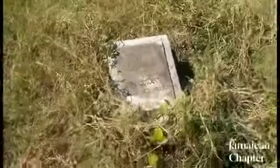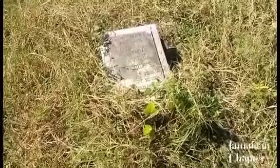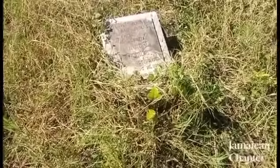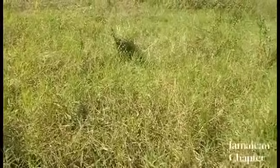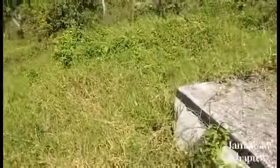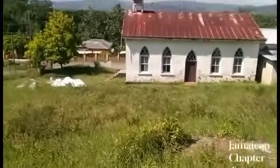So Calvin Chambers died 2008. So that's 16 years ago. And that little bush there, that little heap of bush, I mean, it could have been a grave, you know. But let me just keep going on. I'm going down.